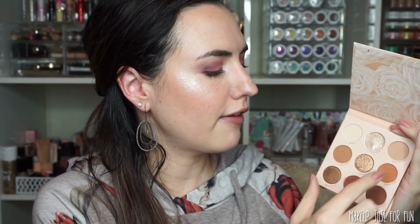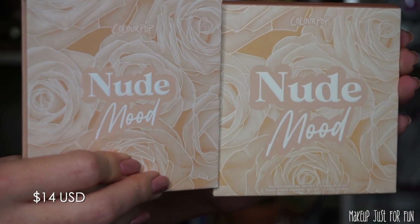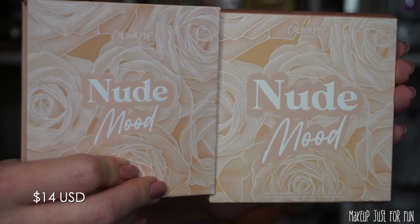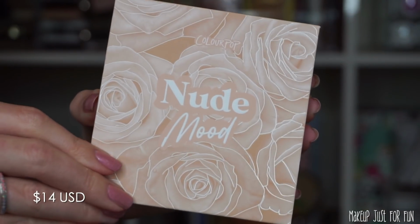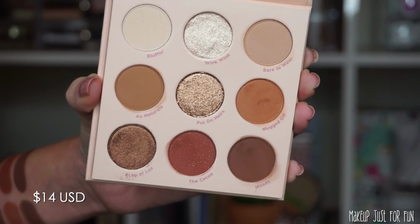In this one, it's called Wink Wink. So in the Nude Mood palette, we have that 1 Super Shock, then we have 4 true mattes, 2 mattes with micro glitter, and then 2 shimmers. No eye safety warnings, no glitter, no pigment warnings. These are all completely eye safe according to ColourPop. Really happy to see that. I sincerely hope this is a trend that continues for them throughout 2020.